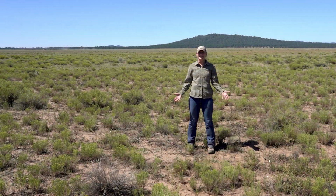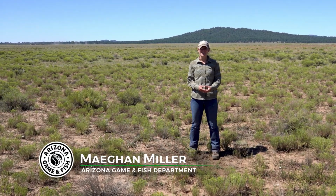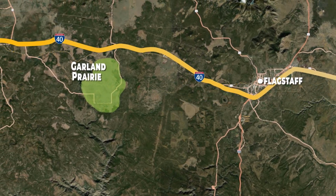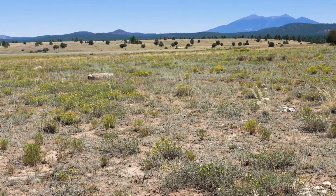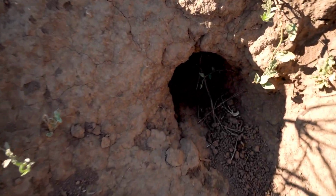So this is Garland Prairie. This is our next potential black-footed ferret release site within Arizona. Garland Prairie is west of Flagstaff and south of I-40 on the Kaibab National Forest. In 2016, it had about 1,800 acres with good prairie dog populations. In 2017, we had plague come through and it almost completely decimated the prairie dog population. So this last year, we density mapped again and we're looking at roughly 400 acres of good prairie dog habitat.